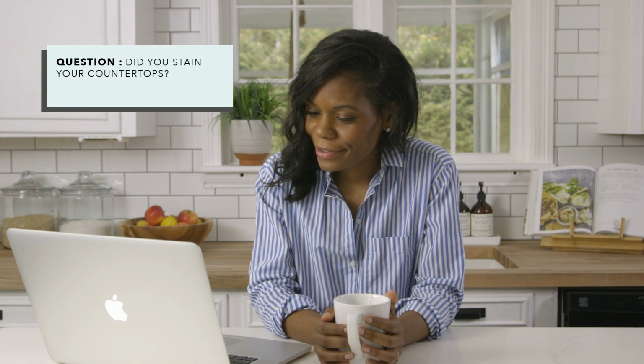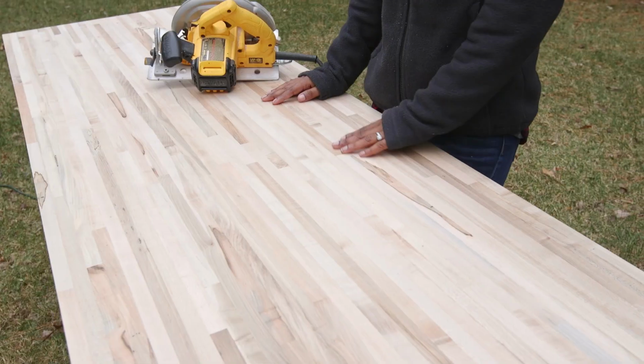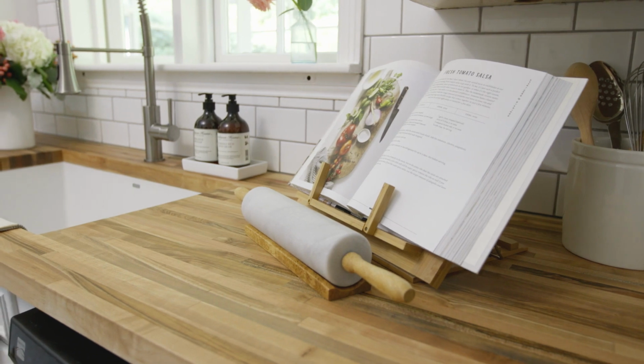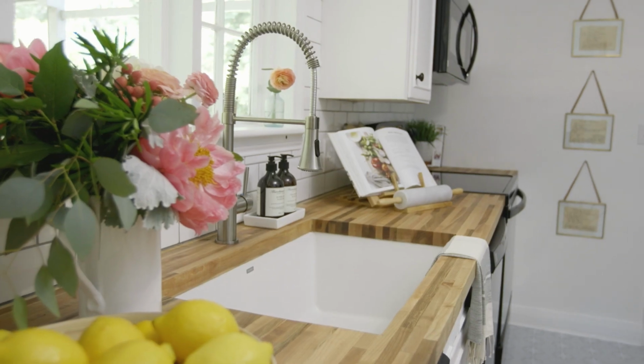And the last question, did you stain your countertops? So no, I did not stain my countertops, but I know it looks that way because if you watch part 2 of the Rental Kitchen Makeover video, you'll see the countertops in their natural form, and it's just a raw maple wood, very light colored. But then after I sealed them with the wood conditioner, it actually naturally darkened them to more of an oak color. And I'm so happy with them because I actually thought about staining them a darker color, but then once I sealed them, they naturally darkened and I couldn't be happier.